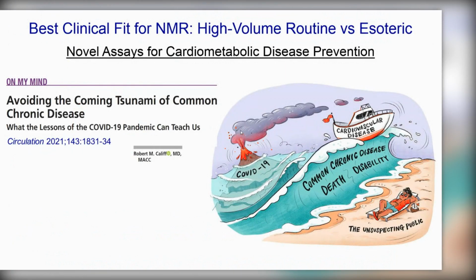So it turns out that the best clinical fit for NMR, as I've indicated, is for high volume routine testing as opposed to esoteric tests, primarily because you're restricted to the fairly abundant metabolites that are in plasma. But since many of these are lipid related, it's not surprising that cardiometabolic disease is the sweet spot for NMR testing. And of course, cardiometabolic disease is something that is on people's minds post-COVID.